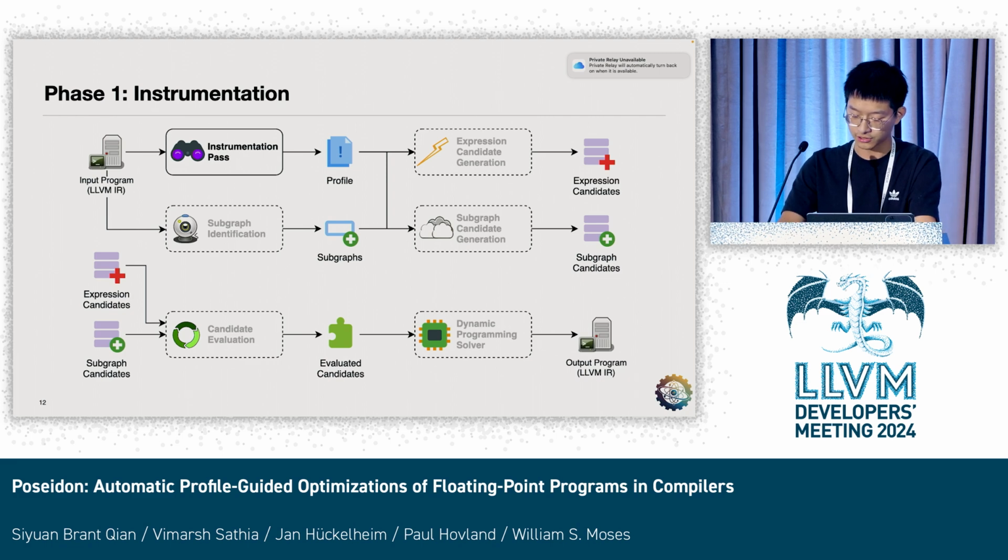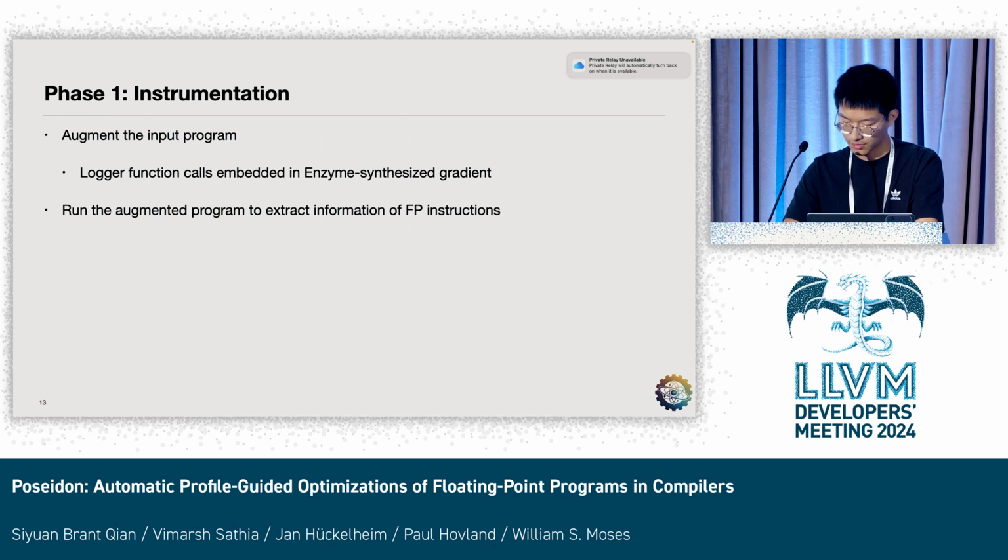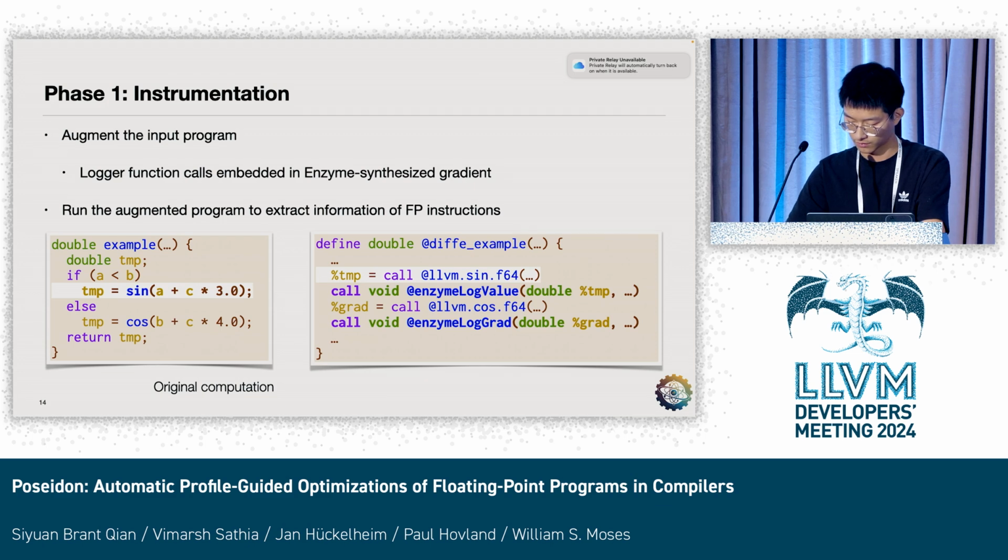First, let's take a look at the instrumentation pass. Poseidon compiles an augmented version of the input program by synthesizing gradient code using reverse mode Enzyme and inserting logger function calls into the synthesized gradient code. Then Poseidon runs the augmented program to extract information of floating point instructions.